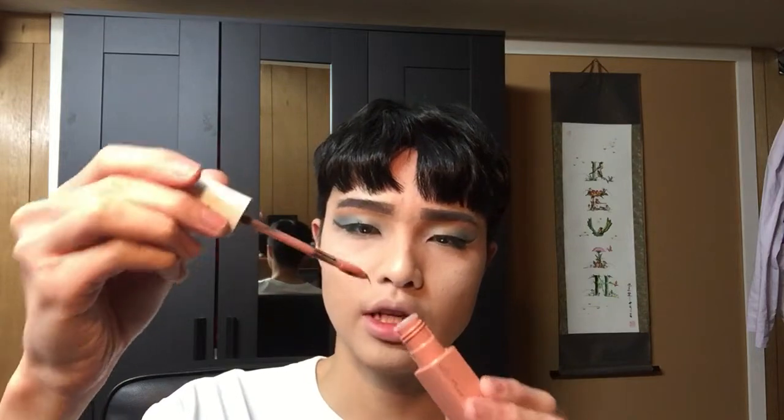This is by Elf 2. Last two we have to do is my two faves. This is the Maybelline Lip Gloss. I grew up with really dry lips, really fat but dry lips.